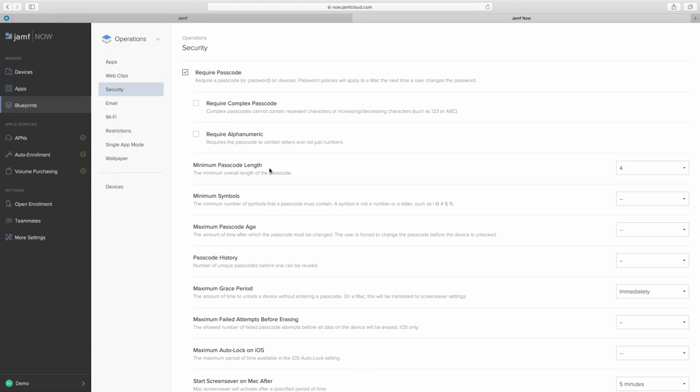Security, which of course, securing your iOS devices is a part that we really are interested in. We talked about how requiring a passcode is essential on a device, right? We want to make sure that we're protecting our end users. We want to make sure that we're protecting our recipes and our blueprints and our management, everything that we do. We also probably have employee information on devices.